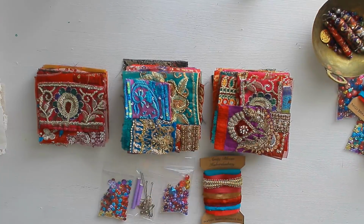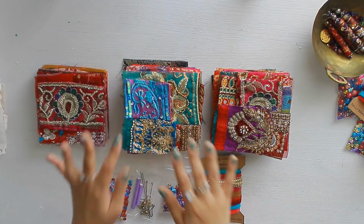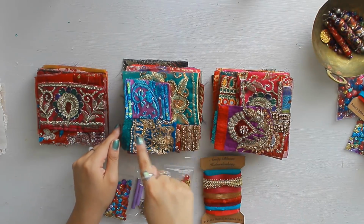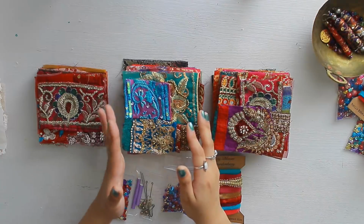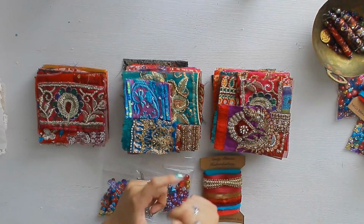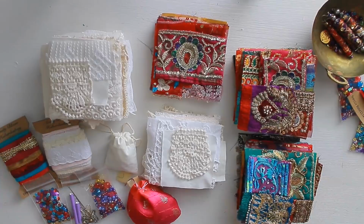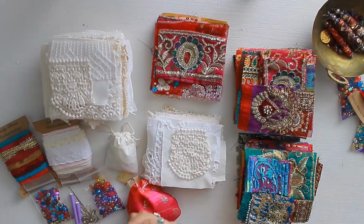Also, when you're going to purchase, make sure you take a look at the picture so that you know that you're purchasing a Bohemian kit with teal and blue decorative sequin trims on top, or pink and purple decorative sequin trims on top. So make sure you take that into account also when you're going to go ahead and purchase. So this is the entirety of the Textile Embellishment Kit.